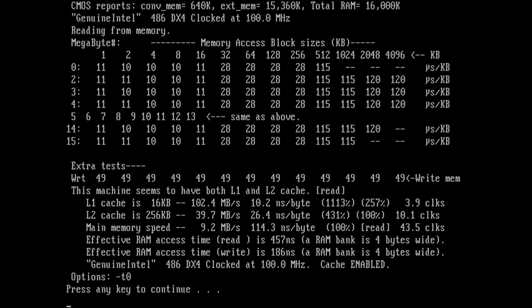And you can see the throughput numbers at the bottom. The L1 looks great at over 100 megs per second, but the main memory, we're not even getting 10 megs per second, so there's definitely a lot of room for improvement there, I think.